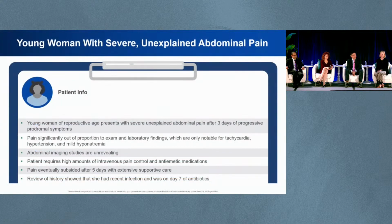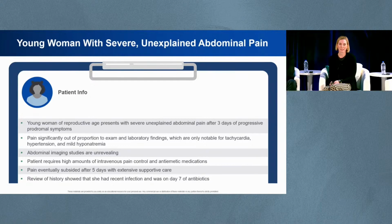So, starting with a patient who will accompany us through the talk today, a patient who has several of the typical characteristics that we see in patients who present with acute hepatic porphyria. This is a young woman of reproductive age who presents with severe unexplained abdominal pain after 3 days of progressive prodromal symptoms. Her pain seems significantly out of proportion to her exam and the lab findings, which are really only notable for tachycardia, hypertension, and mild hyponatremia.